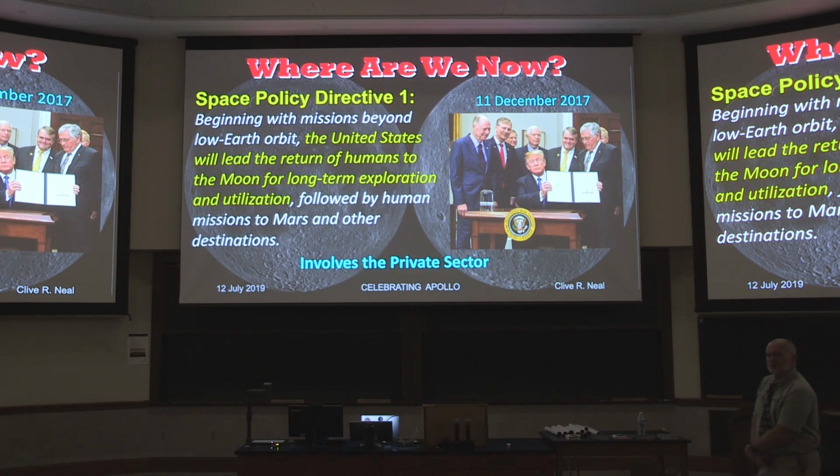But the big difference, it involves the private sector. Now, when NASA went to the Moon, they had a lot of contractors, but they were contractors that were getting government money. The private sector in New Space is actually developing systems of their own, using their own money. Blue Origin, SpaceX, Intuitive Machines, and so on and so forth. A number of new companies, what I call New Space, out of control. It's great. Jobs for our students when they graduate from Notre Dame.